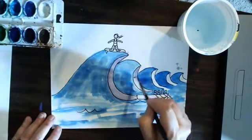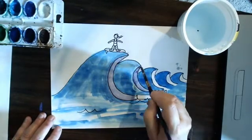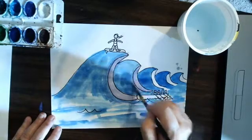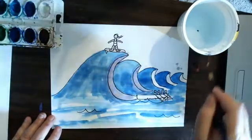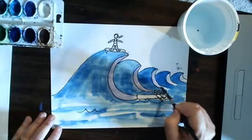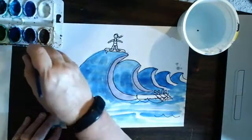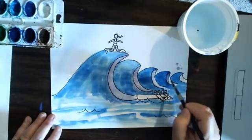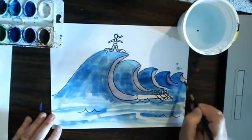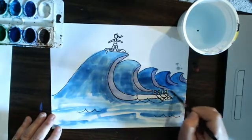And I'm putting my paintbrush in the water first and then in my paint using my tip. And I'm being careful not to run into my people. And I keep using the purple to show what element of art? The value. That's right, value.